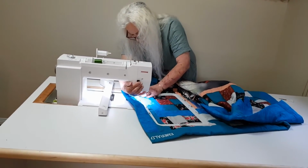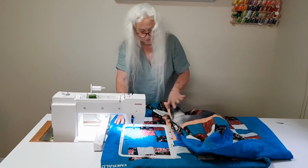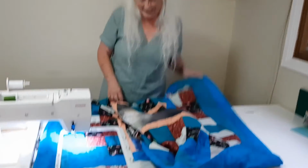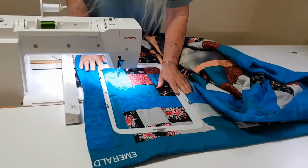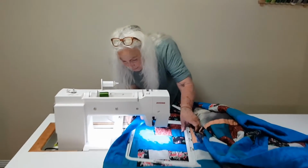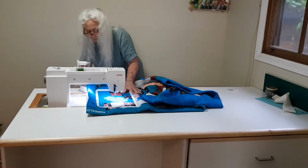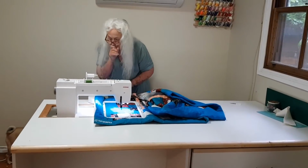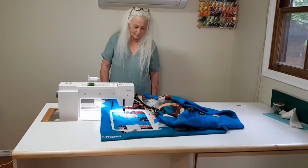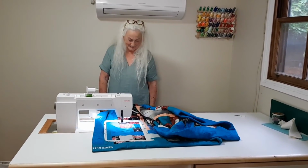It is. I love this table. And this wonderful man that built it. What a genius he was. Okay. All done. Lock it in. And we'll go again. And away she goes. Beautiful.